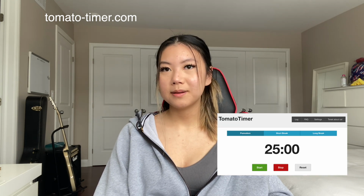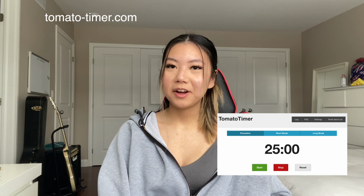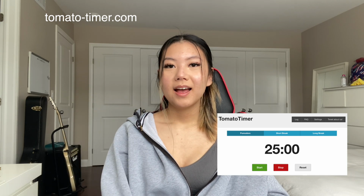So the next website is tomatotimer.com, which is a timer for the Pomodoro method that I talked about earlier. It's super simple, free to use. You can set your own time for the study period, the break period, and the long break period, and it just gives you a little ding when it's over. So if you're looking for a Pomodoro clock, that one's pretty good and easy to use.